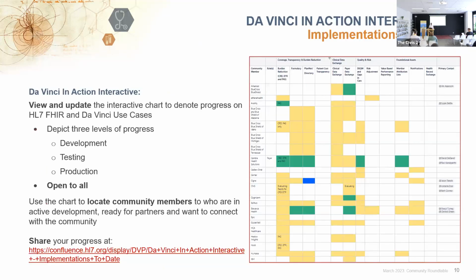I know this is an eye chart. You're going to have to look at it offline. But what we've done here is on the left side, the community members, it lists all of the members that are actively working at using the standards. So you can see, across the very top, are the various initiatives and IGs that we're working on. And we're color coding them so you can see if it's actually a limited use or it's actively moving into production. And let me be more clear here.